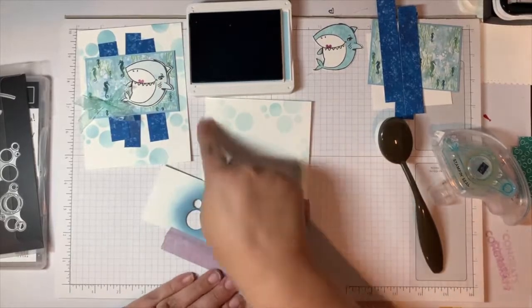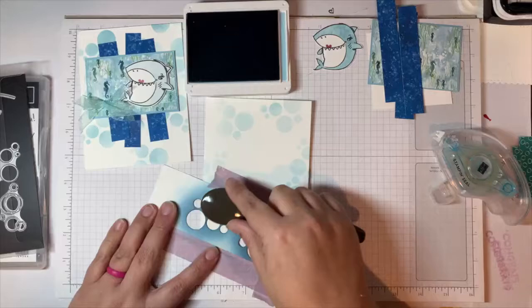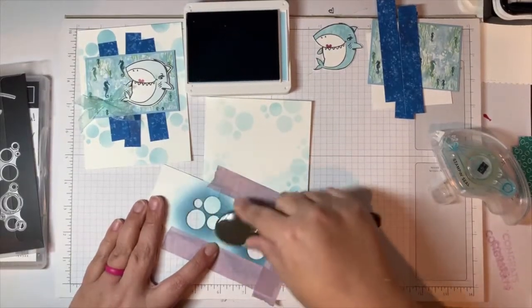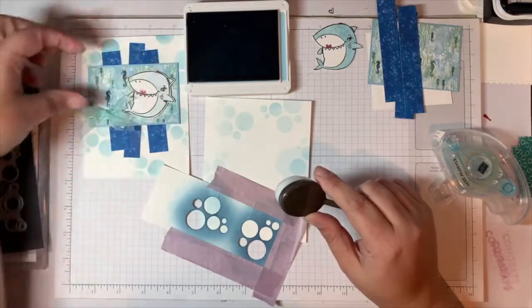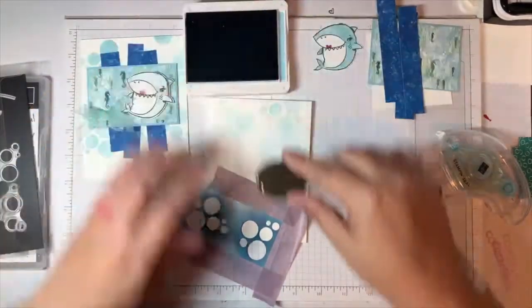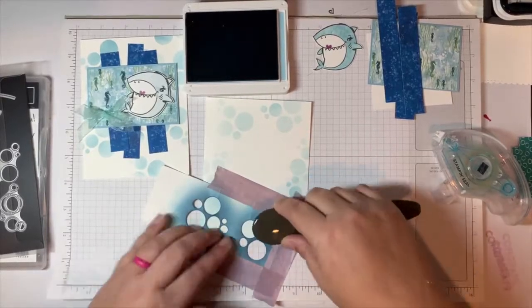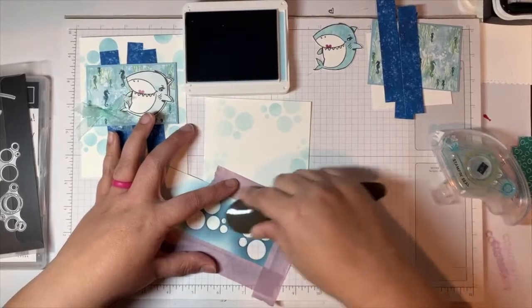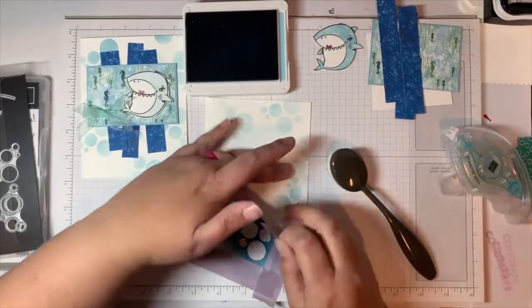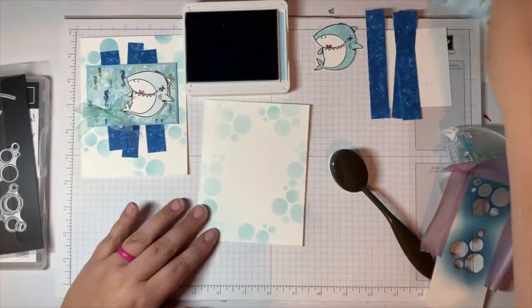Really what I was trying to do is just go around the edges because of the way that this card is laid out. Our main piece here is going to cover up kind of everything in the center. So we're just getting these on the edge. All right, let's take a look. Look at that.